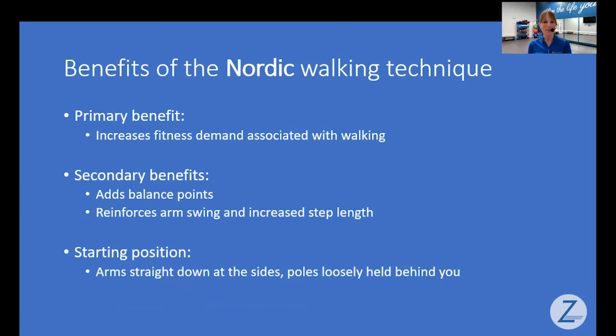So remember, I said your upper body is not used to being involved with walking. And so when we start involving and pushing with our arms on every step that we take, we get a lot more muscle activation. So a lot more fitness demand, you burn more calories and build more muscle as you're out there walking. Some secondary benefits to the Nordic walking technique are that it does add some balance points.